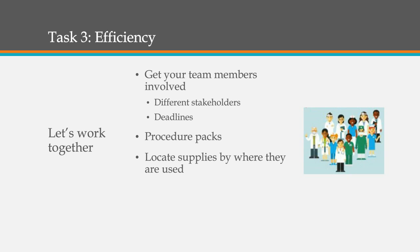And then with supplies, you want to locate the supplies by where they are used. You don't need people running all over trying to get a supply, leaving the patient to sit there and wait, which decreases your efficiency. There's no need for the storeroom to have housing all of this supply, because basically, like I said, you don't want a lot of inventory in the surgery center.